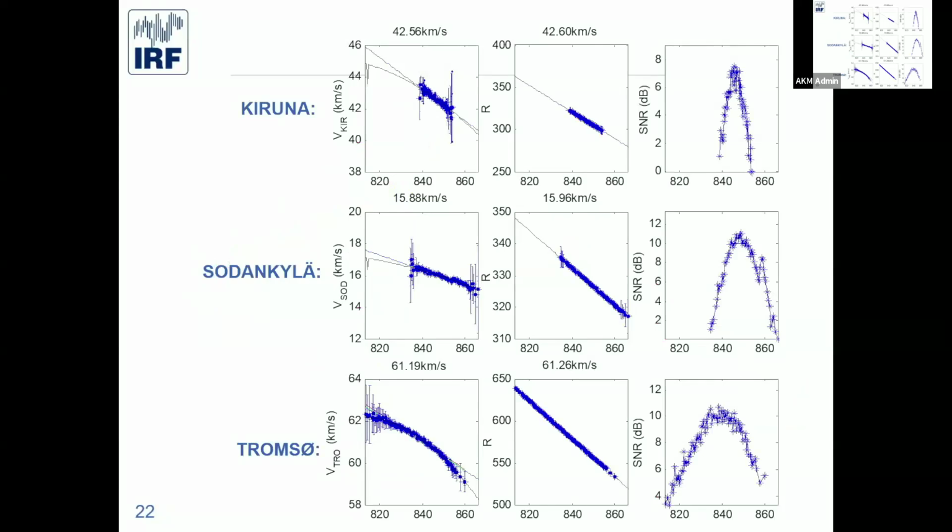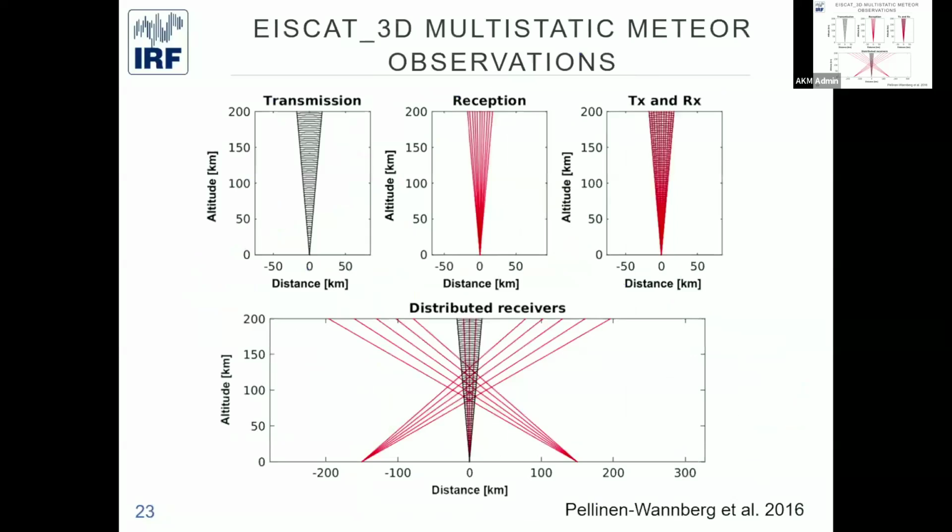You typically only see a short part of the meteor itself. You only detect it for 1/10 of a second because your observation volume is very small. With EISCAT 3D, instead, you're able to actually spoil the beam to make it wider, or have several transmitter beams intermittently and have simultaneous receiver beams along the transmitted beam so that you actually illuminate a larger volume.